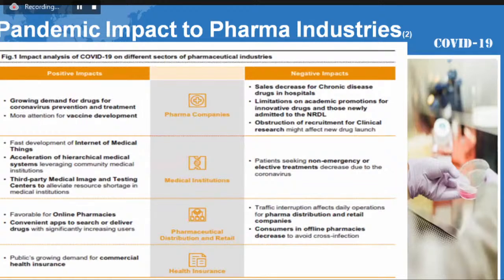Dan juga yang dirasakan terkait dengan pengembangan produk baru. Di mana pengembangan produk baru yang membutuhkan clinical trial, BE studi dan lain-lainnya yang membutuhkan massa yang cukup banyak, itu menjadi terhambat. Karena pada saat kemarin ada pembatasan sosial, kita tidak diperkenankan untuk mengumpulkan massa dalam jumlah yang banyak.